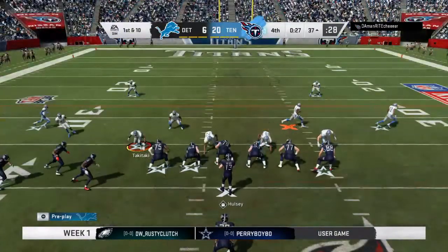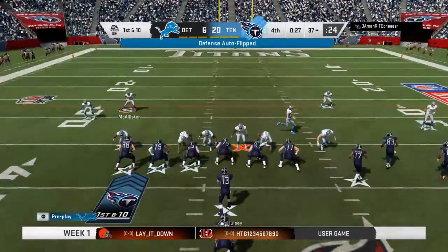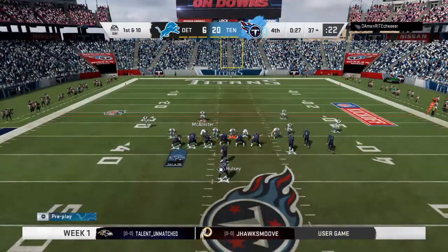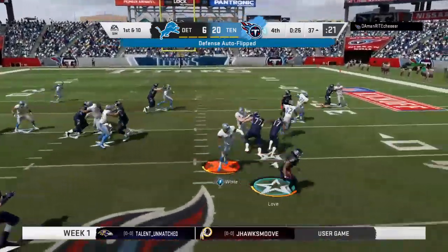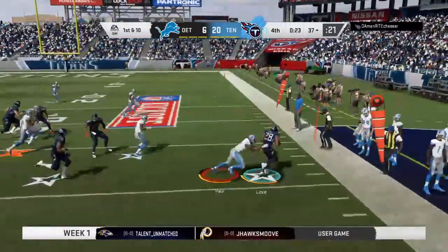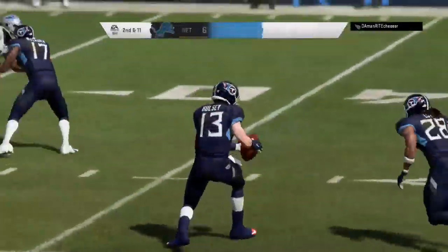Line of scrimmage, the 37 on 1st and 10. He's coming, he's coming, he's coming. We got double up, double up. Kill. Here's Love. Shrugs him off. It's a loss of a yard there, and it's 2nd down.